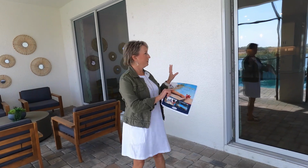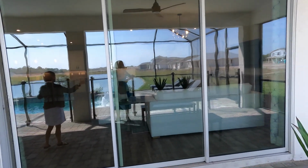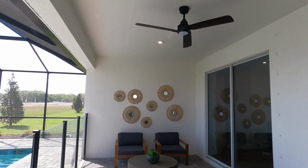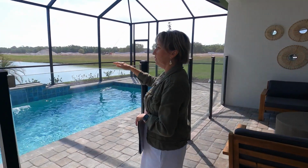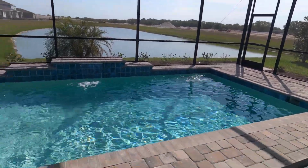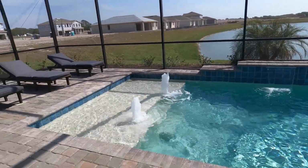As I mentioned before, when we were in the great room area, they have this long panel of beautiful sliders, which leads to a lovely pavered deck. This community does also have paver driveways. And if you want to see what a home looks like with a pool, they are back to building pools. And this is a nice sized pool. Really nice. It's got the sun shelf, so you can just kind of wade in there. The back wall with the waterfall.